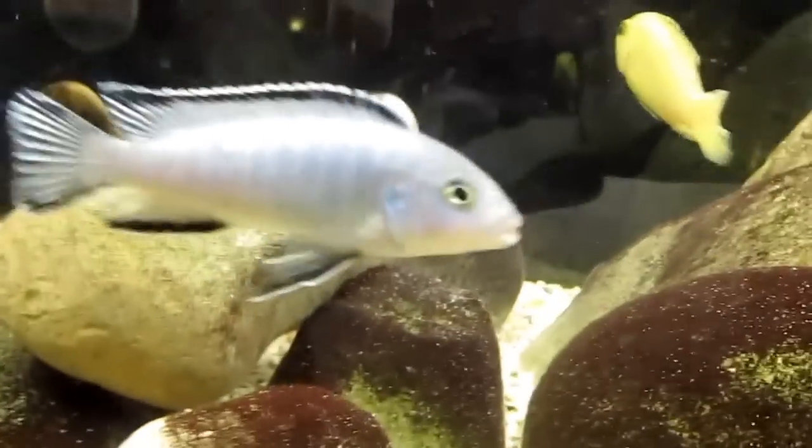Been seeing some aggression recently. Mainly from the big male, swimming around, chasing the smaller guys around. Seeing this guy, I think, or maybe it's this guy and that guy in the center of the thing. They've been feuding over here, like they were before.